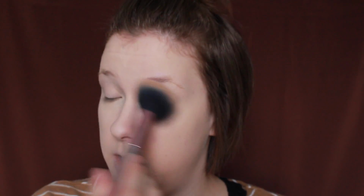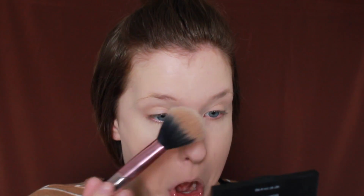Now to set all of the cream product in place, I am taking my Airspun Powder. I'm just going to take my sponge and put it underneath my eyes and everywhere that I put the concealer. I don't really let it sit on there for a very long time. I just take a big fluffy brush, and the excess product under my eyes and on the rest of my face, I just kind of brush to the areas that didn't have concealer.